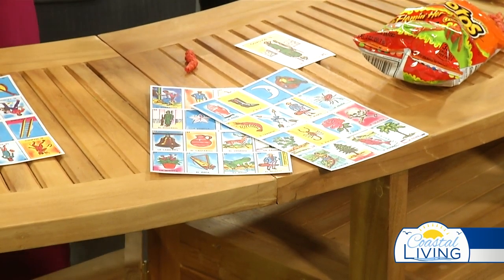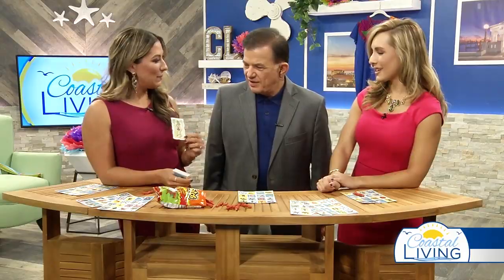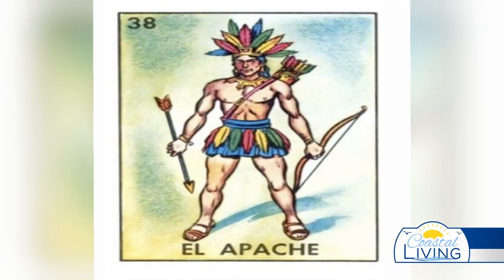Next card is: Ay, Chihuahua, cuánto apache con pantalón y guarache. Something to do with Indian? Chihuahua, so many Apaches with pants and sandals is what it translates to. What is that one? El Apache. El Apache. Oh, well, I don't have one. He has a loincloth, not pants and sandals.